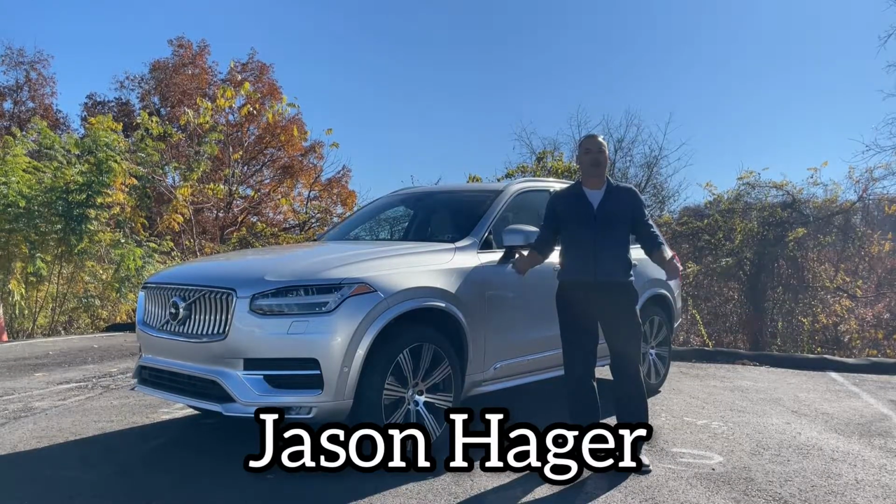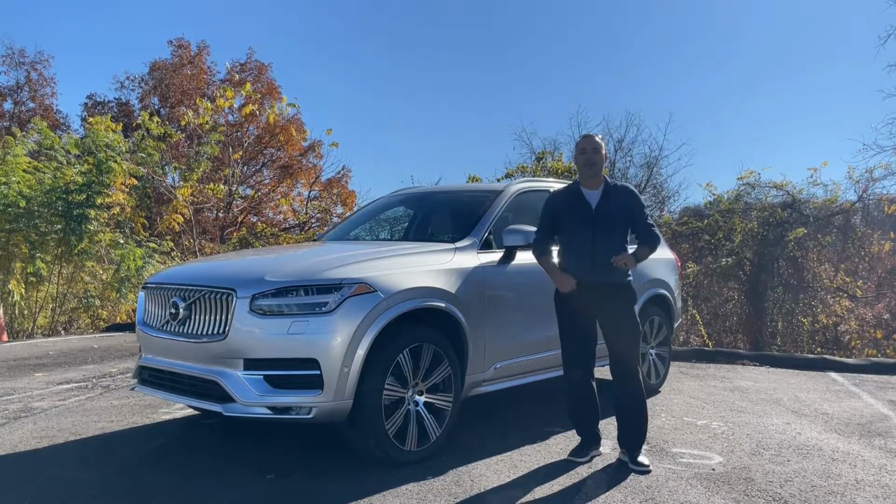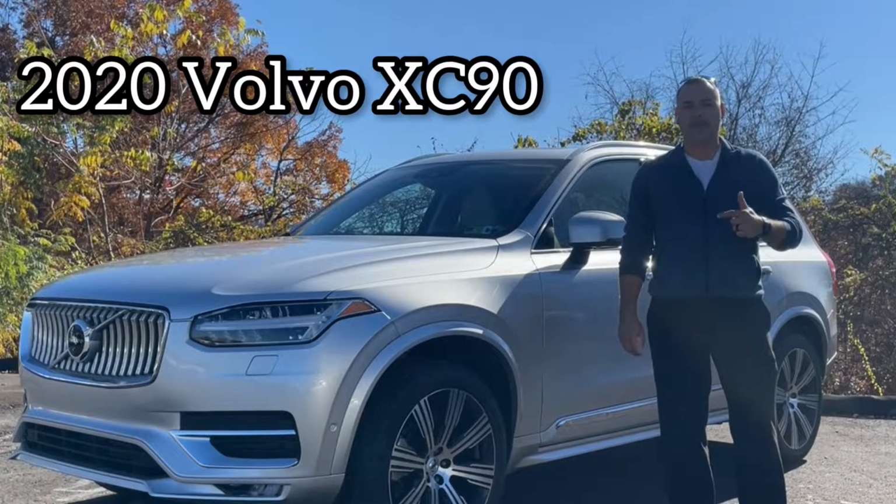I work here at Asteroid Auto in beautiful Charleston, West Virginia. It's fall here. The leaves are starting to turn. Beautiful sunny day. Behind me is that 2020 XC90 Inscription that you were inquiring about.